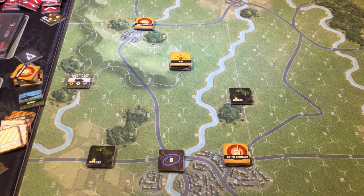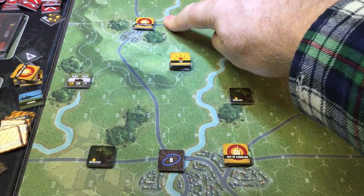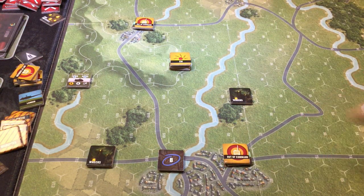All right, we pulled the Guards artillery card for the off-board Soviet artillery. They still don't see anything, no shot. Alpha Company activates. They have gone ahead and tried to deal with the EW, no good. And we've got 2 units out of command as a result of missing their die rolls. Let's see what happens next.